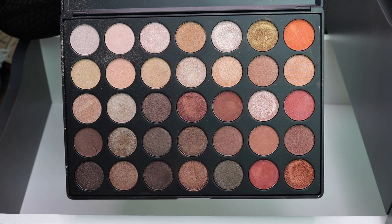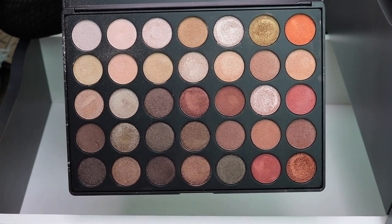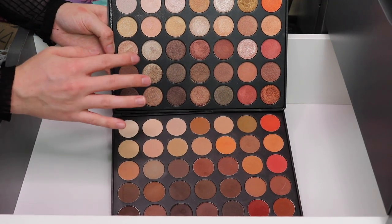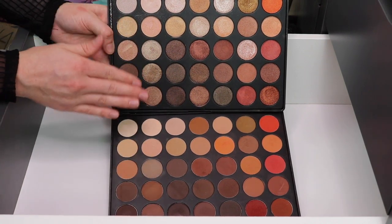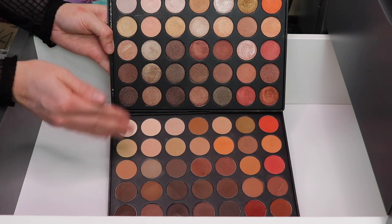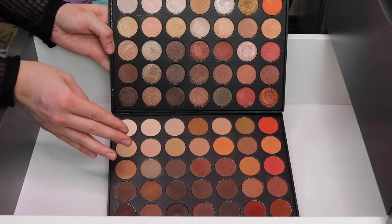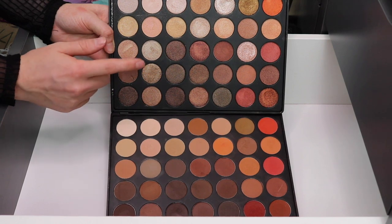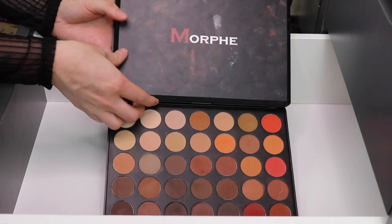I love using them. It's just such a large palette in a way. It kind of makes it a little bit intimidating to use. And as you can see, it's basically, in my opinion, like the same palette. It's just one is all of them in mattes, one is all of them in shimmers. So there's a lot of shades to work with, but they do complement each other so well. I definitely don't use these palettes as much as I should. I really need to start using it more because it is really good quality. I do really enjoy them. So I will be keeping both of these.